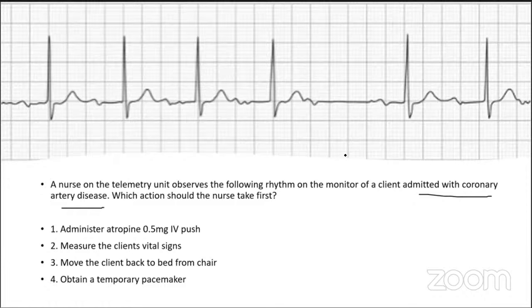So that reminds me that my potassium level should be between 3 and 5. Again, when I can remember 3 and 5, I know it's 3.5 to 5. That's how I try to remember those lab values, because you need to know them. You need to go into the hall knowing those lab values.